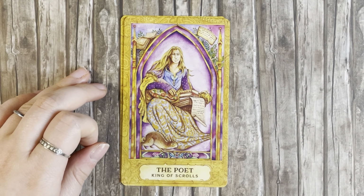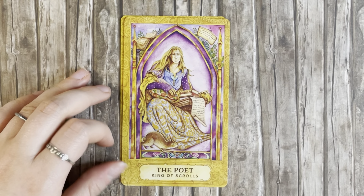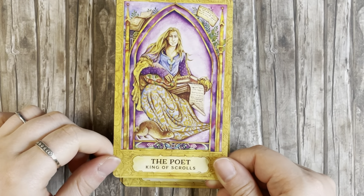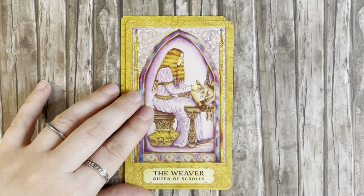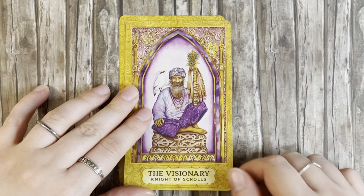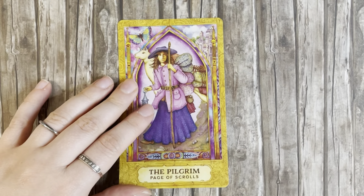The Poet. He looks like Fabio. Doesn't he? Come on, that's Fabio. King of Scrolls. The Weaver, Queen of Scrolls. The Visionary, Knight of Scrolls. And the Pilgrim as the Page of Scrolls. Love that jacket. I want that jacket.